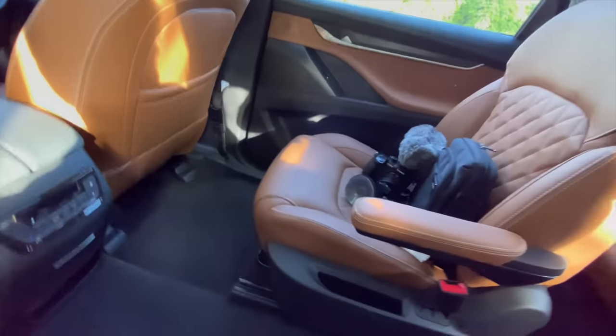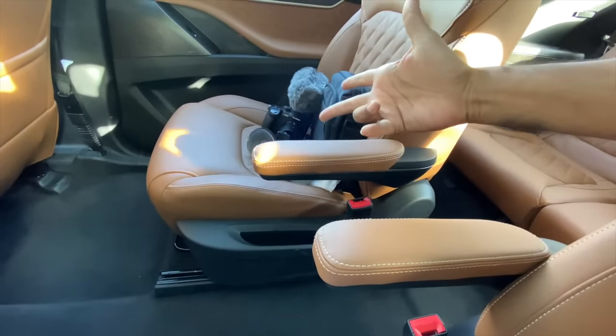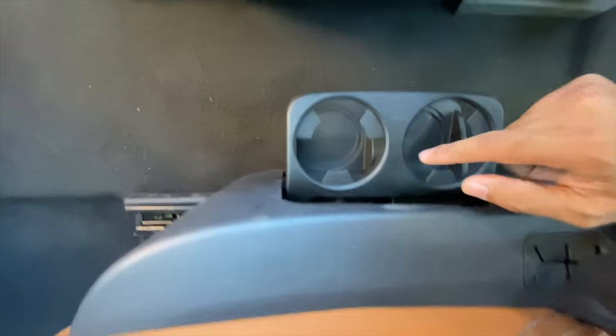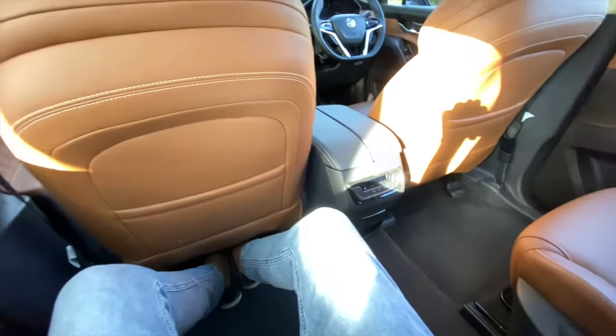Seats are really very comfortable. I like the seats on offer. Meanwhile, you have got armrests, individual armrests, and these are captain seats for the second row of passengers. Here, there are cup holders. Here, there is storage space as well. So yeah, practicality-wise, it's pretty good.